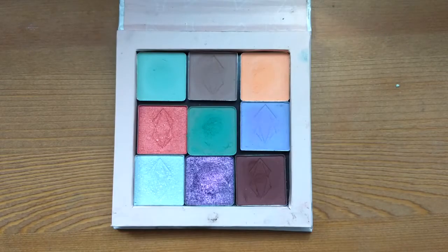So if you watched the previous video, you will know that once the first 6 shades were selected randomly, I had a hard time picking my 3 shades based on the color story that was developing, and I did end up picking these ones down here to go along with the first 6.